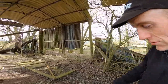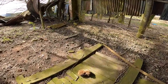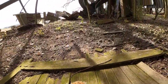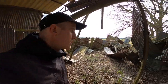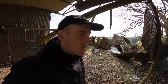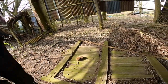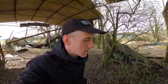Look at this, folks. I've just noticed on the ground, like a dead hedgehog. Check that out, folks. Poor thing. That there is a hedgehog, folks. Native to Scotland, for all those foreign viewers that watch. And you do get hedgehogs around here, and it's a shame to see it dead. And maybe an animal's dragged it in here. But yeah, it's a shame to see it. Spiky little beasts. But they're cute, can often run across the road and get hit by cars, which is a shame.